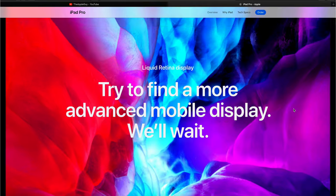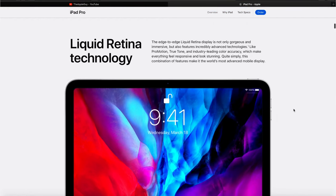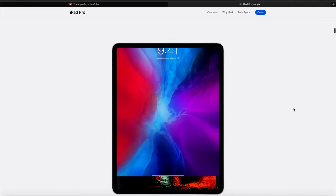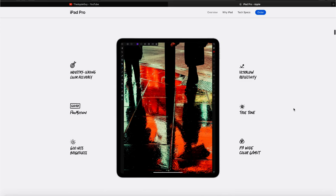And the Liquid Retina display is still the greatest display they have on the iPad right now. So it goes through a little display of how that works. Of course, it still has your ProMotion, still has your P3 wide color gamut, True Tone, Ultra Low Reflectivity, and an industry-leading color accuracy display at the moment.